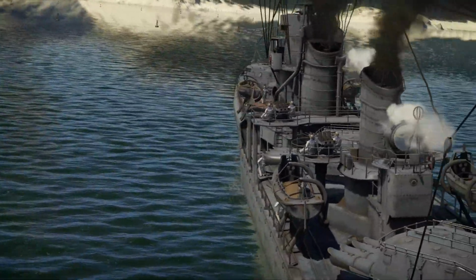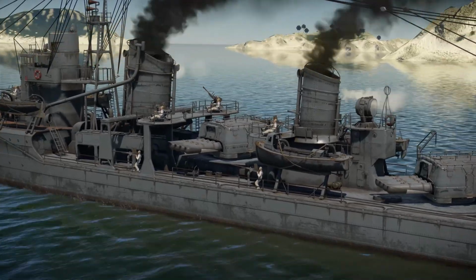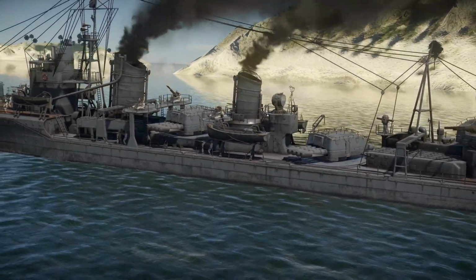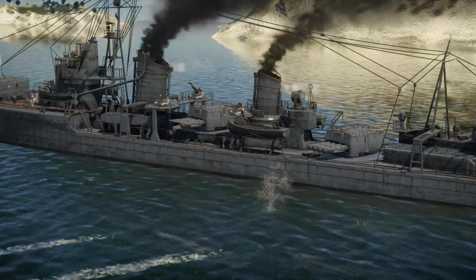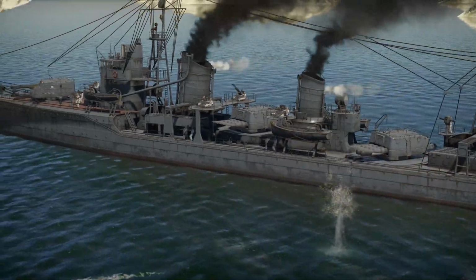Kiyoshimo would later be repaired in November of '44. Her final engagement as part of the San Jose Bombardment Force saw the ship crippled by 2 direct bomb hits by US bombercraft during its approach to Mindoro in the Philippines. She was finally sunk by a torpedo from PT-223 with many casualties, 83 dead with 74 injured. The remaining crew and officers were rescued by the destroyer Asashimo.